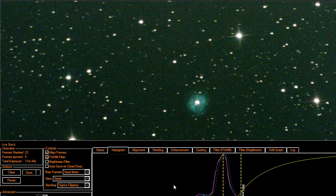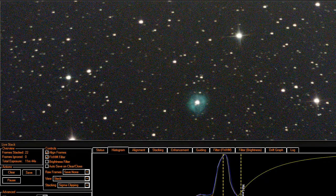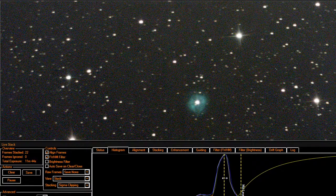Let's see how we're doing down here. Yeah, we're doing pretty good. A little bit of a color balance, which will, of course, give too much blue, as it always does. And darken this up a little bit.